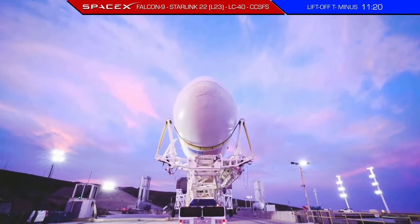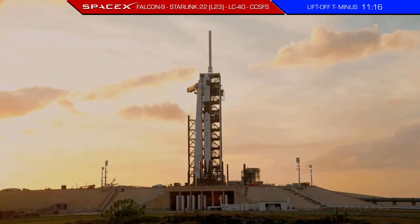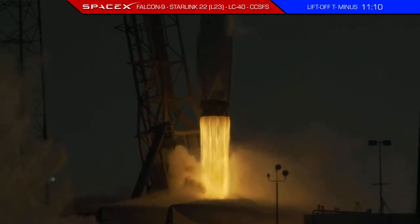LWO1, WeatherNet, liftoff conditions looking pretty good. ESTS is ready for launch. Ignition. Liftoff. Falcon 9 has cleared the tower.